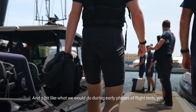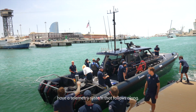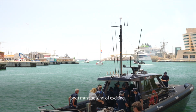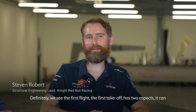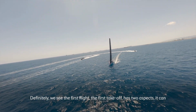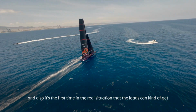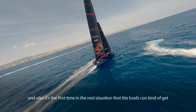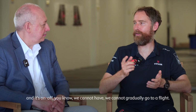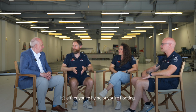And a bit like what we would do during early phases of flight test, you have a telemetry system that follows along. It must be interesting to be on that, and the first time out with the boat must be kind of exciting. Definitely. The first flight, the first takeoff, has 2 aspects. It can be emotional because it's the first time you see the boat lifting out, and it's also the first time in a real situation that the loads get high and get into the range of working, and it's on-off. We cannot gradually go to a flight. It's either you're flying or you're floating.